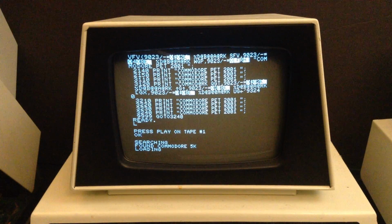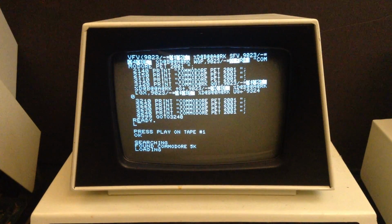Next door, by the way, the other PET is still running. 4K Poker 1.2. It's now been running for 754 seconds, 755, and on it goes. So there's no point in letting that continue.